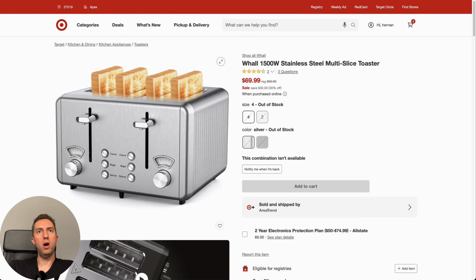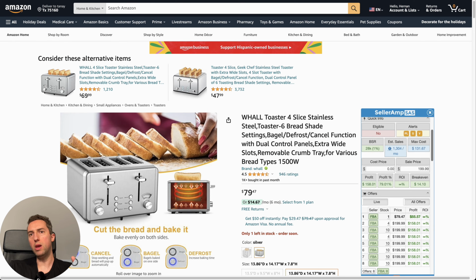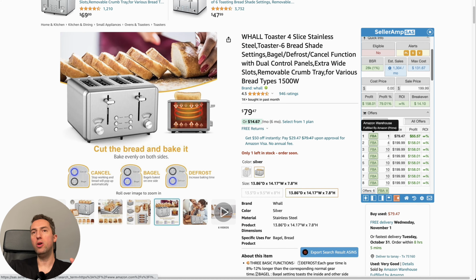So here we have one from Target. This used to sell when they were in stock, $69.99. And yes, it is profitable because right now it was selling at around $199. But what's happening? Amazon Warehouse is on the listing right now at $79. So you could flip it from Amazon itself, buy 1 unit from Amazon Warehouse and then sell it at $79.47 and sell it for a huge profit.